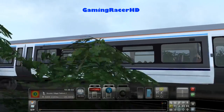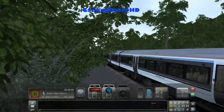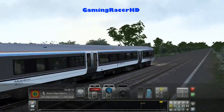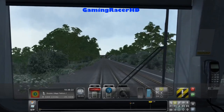Chiltern Railways UK. Main Line. I'm guessing this livery is used just on the main line. I mean, that's why it's saying Main Line on the actual train itself. Or something. Oh, we need to look out.